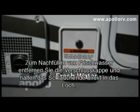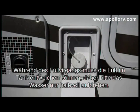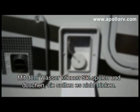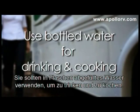To fill the fresh water tank, unscrew the cap and put the end of the hose directly into the hole. The tank has to vent as you're filling it, so only turn your supply valve halfway. This water is intended for washing up and showering. It's not intended for drinking. You should use bottled water for drinking and cooking.